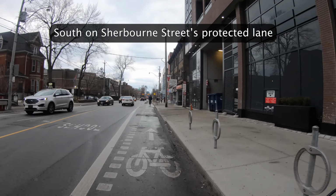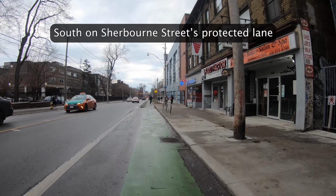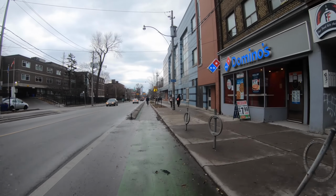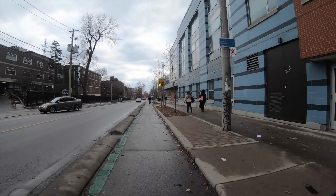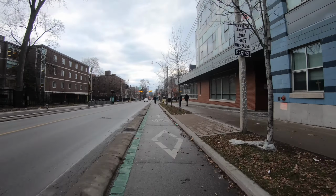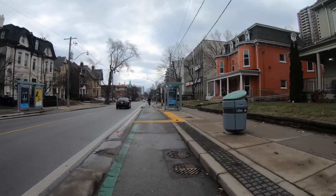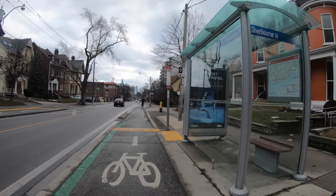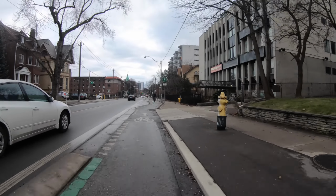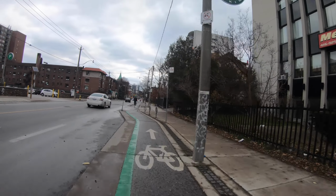So I'm gonna head south down Sherbourne Street now. It's another one of the older cycle tracks in the city. Kind of did things a little differently here. They have these kind of rounded barrier curbs to the left, which I think are okay. The cars can get over them if they want to. So they got these bus stop bump outs, sort of like on Roncesvalles. But unlike Roncesvalles, there's actually a bike lane here that continues.